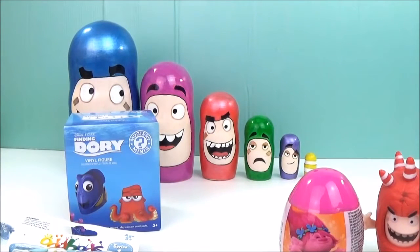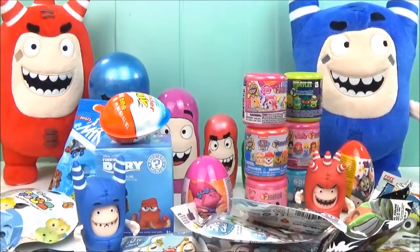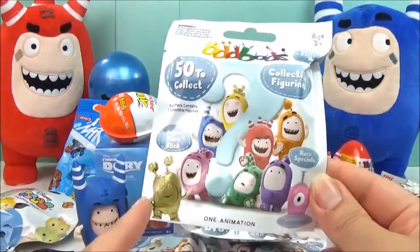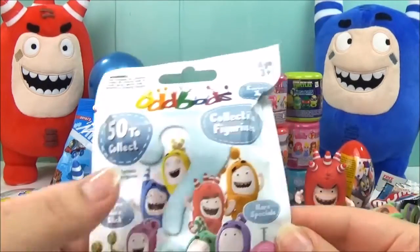Oh, hey Fuse, are you helping? Whoa, so many awesome surprises. I do not know where to start. Okay, I think I'm gonna start with the Oddbods blind bag, and I really hope we get a gold one. That would be amazing. Let's see which one we get.